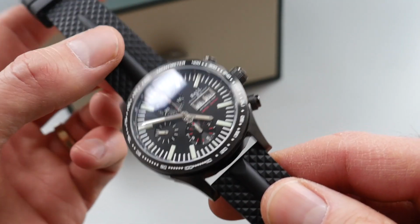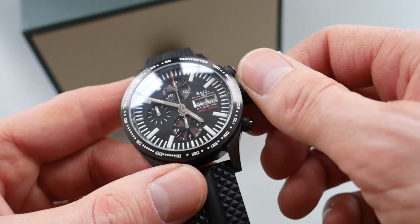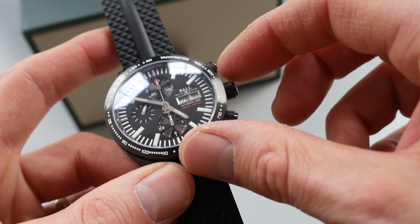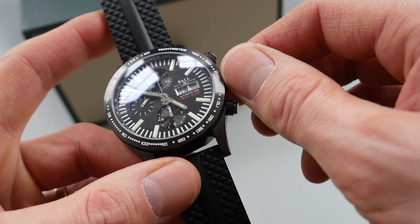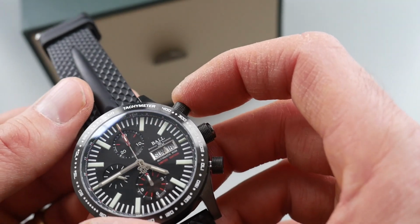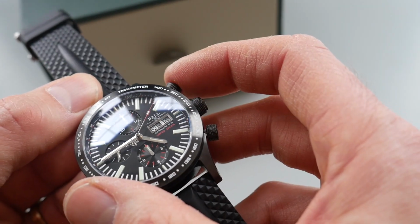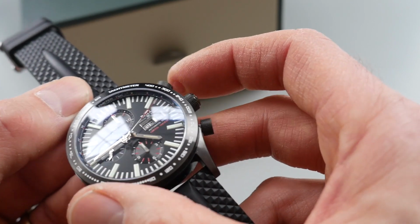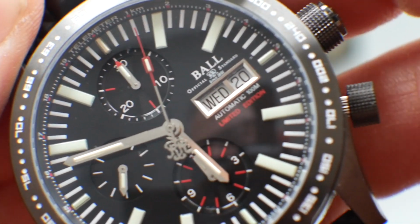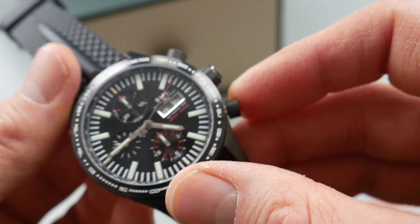So we'll talk about the main functions of this watch. Being a chronograph, you've obviously got the pushers at top and bottom, and as well as measuring time, being a storm chaser watch, this actually measures the distance you are from a lightning strike. So you would unscrew the pushers here, and you press the first one as soon as you see the lightning, which gets the main second hand moving, and then as soon as you hear the thunderclap, you hit the button again, and that will measure how far away you are from the lightning. And you can see that inside the chapter ring there. It's measured in kilometers. Quite a cool gimmick.